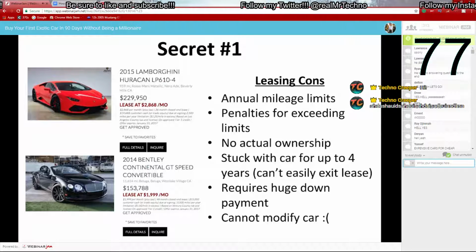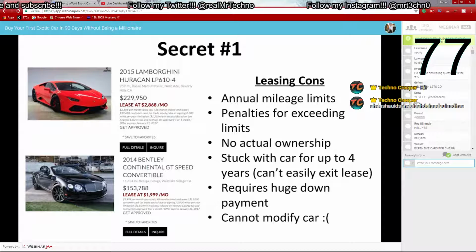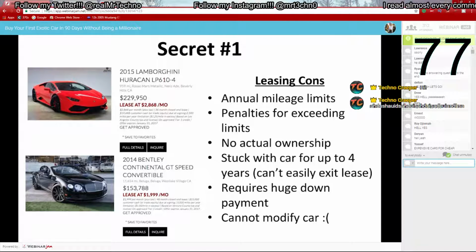If it keeps breaking down and you want to get rid of it overnight? You're stuck with it for 4 years.